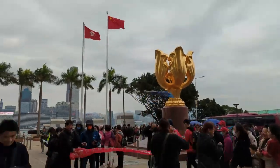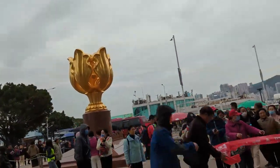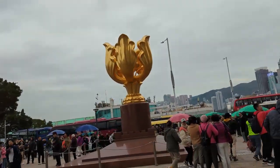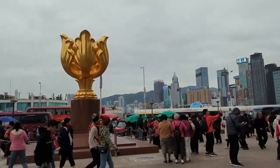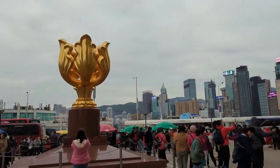A daily flag-raising ceremony takes place at 8 a.m., conducted by the Hong Kong Police Force in ceremonial attire. Special ceremonies are held on July 1st and October 1st, featuring rifle units and musical performances by the Police Pipe Band.